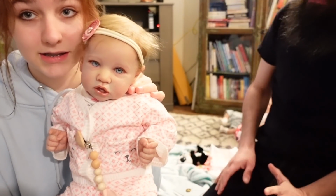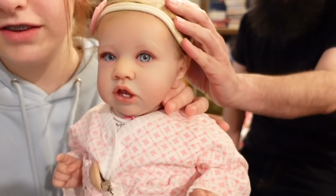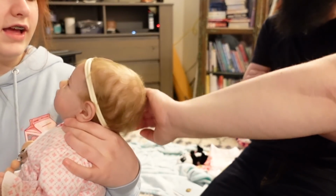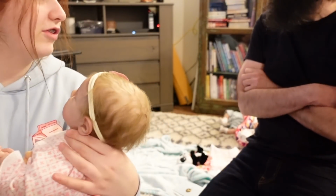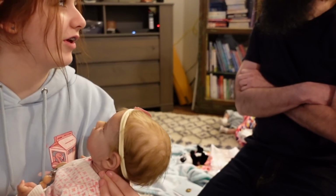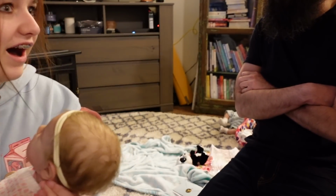How cute is she? Mads, look at her skin tone next to your skin tone. She looks so cute. The hairs are so cute. This looks like Mads' hair when she was a baby. She looks familiar. Like, she has one of those faces that look familiar. Yeah, like an old person. Like an old soul. Yeah.